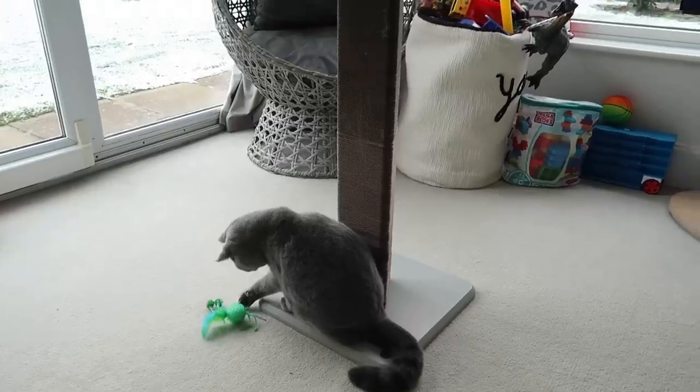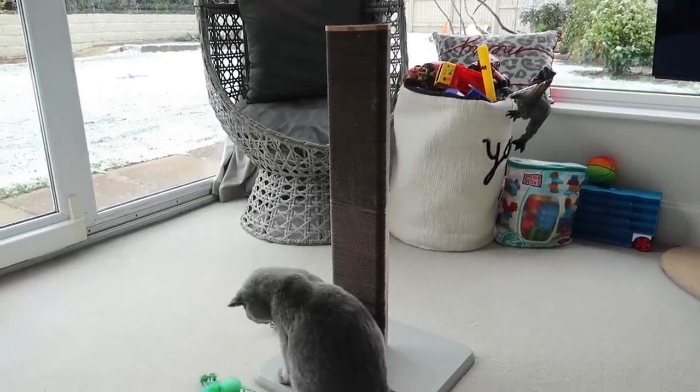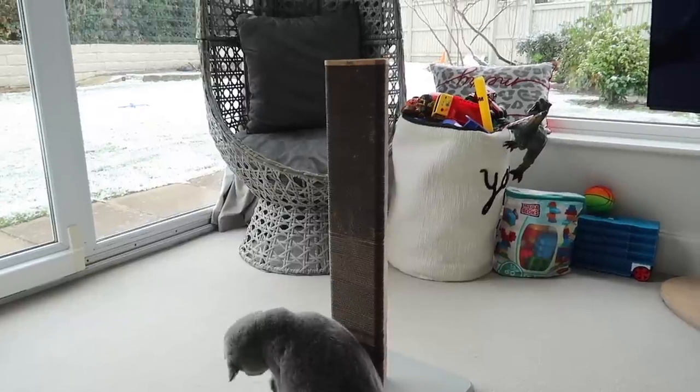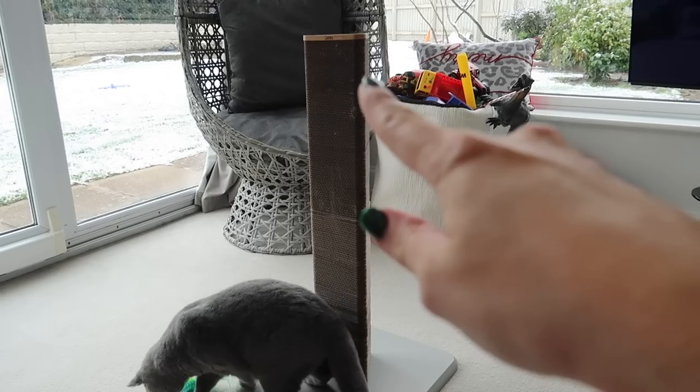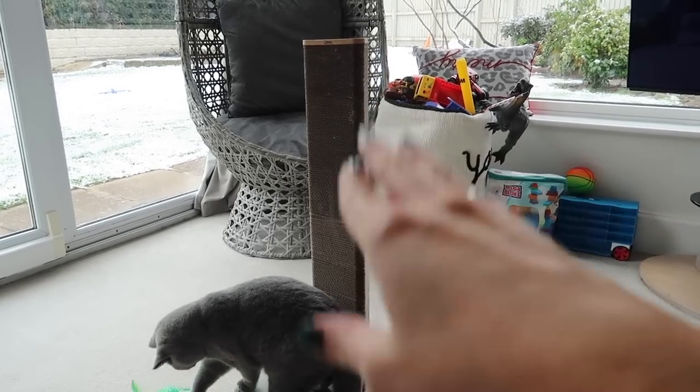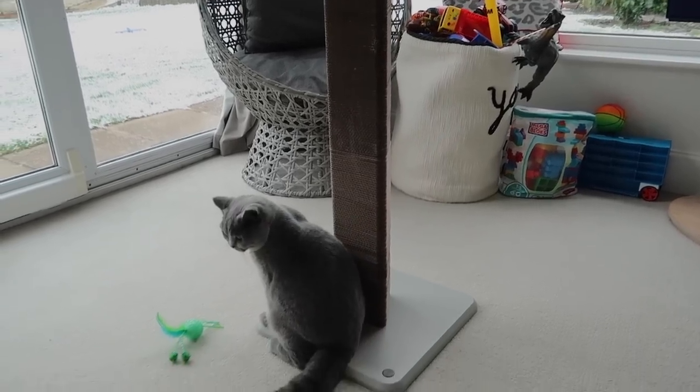So yeah, that is the cat tree from Omelette. So thank you, Omelette, for sending that to the cats. It's a great height actually as well. Look how tall it is. You can have it both heights. You can either have it halfway or have it as tall as this. So you could have it for kittens or for larger cats like we've got.